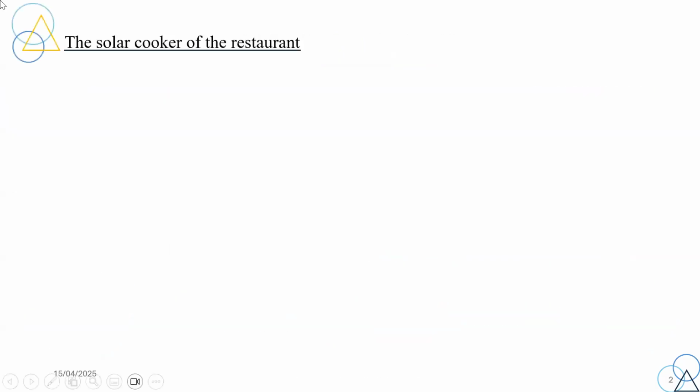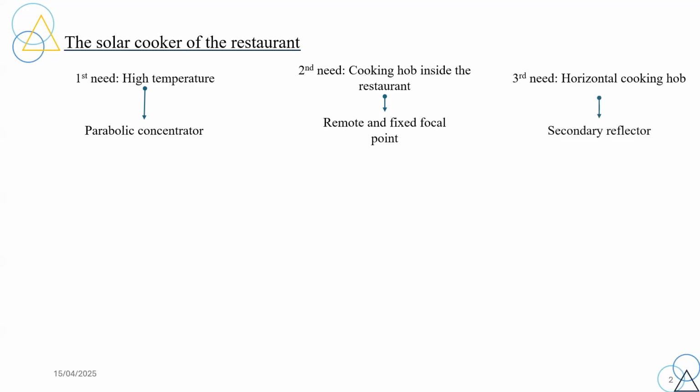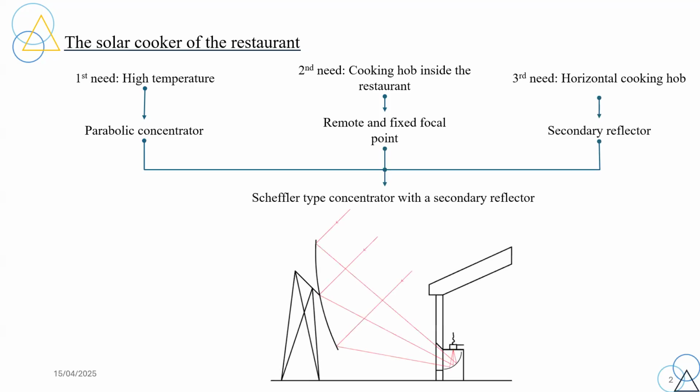First of all, I will present the several needs that are required for cooking for a restaurant. The first need is high temperature, which induces the use of a parabolic concentrator. The second need is that the cooking hob has to be inside the restaurant and not outside, which means that the focal point will need to be removed and fixed throughout the year. And the last need is that the cooking hob has to be horizontal. So we'll need a secondary reflector. The only solution that is possible is, as you can see on the picture, a Scheffler type concentrator with a secondary reflector.